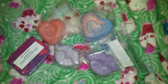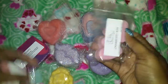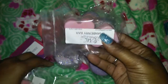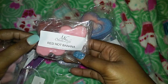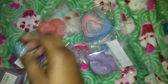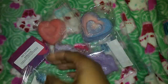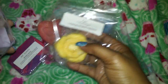And that is it. These extras that I have here are honestly just extras she sent with the order, which I think is so sweet. I love when these candle companies send you extras. It lets you try scents that you've never tried before. This is Cranberry Bar, Red Hot Banana. I'm not a banana person, but I will pass this to someone who loves bananas. Berry Buttercream and Lemon Poppy Seed. This smells refreshing. I like this.